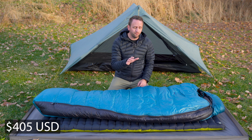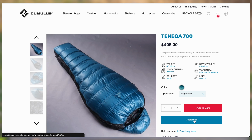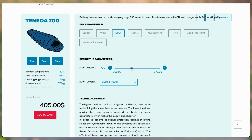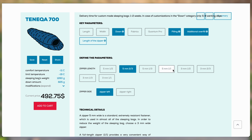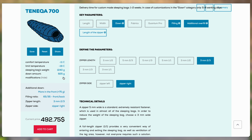But this is a fully customizable sleeping bag as well. So I actually put 50 grams of additional down inside of the bag here, but you can choose all sorts of things like zipper length, the size of the zipper being a number 5 or a number 3. You can adjust how much down is on top, how much down is on bottom, and just a whole bunch of other things that Cumulus provides.